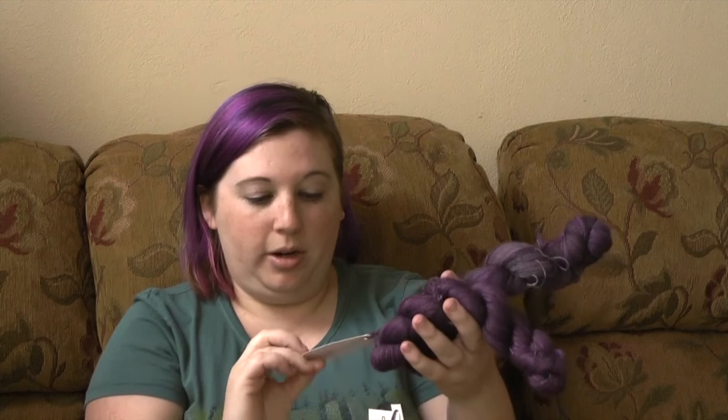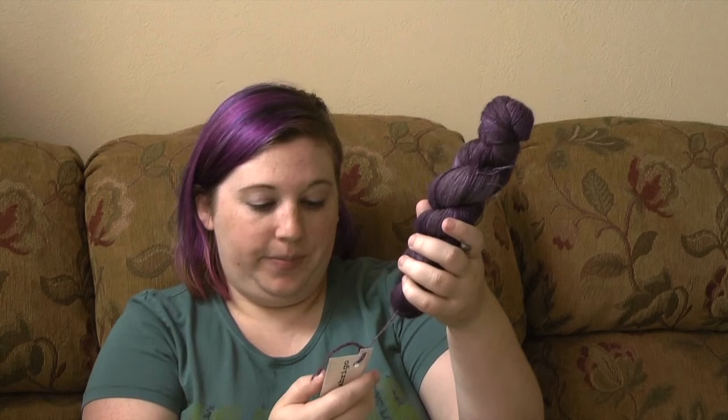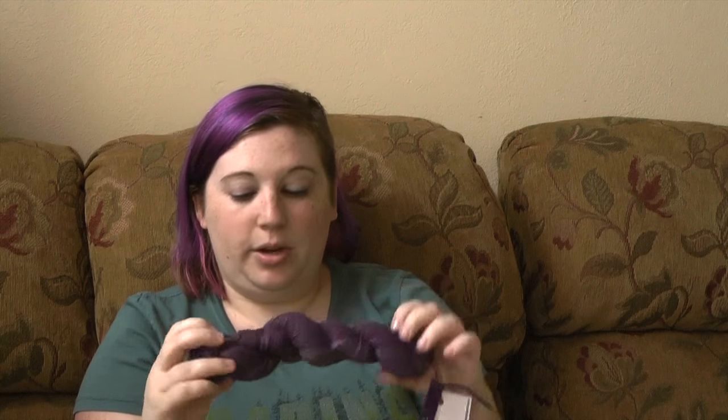And this is Malabrigo yarn. This is Violetta's in Silk Packa. And then this is Lavanda in just their lace, because this is the Baby Merino. So I think I'm going to go this one, and then this one. Does that look about right?